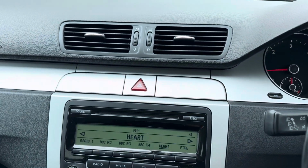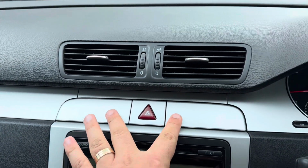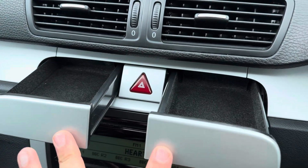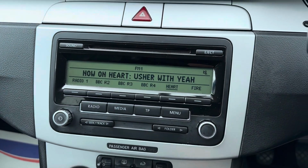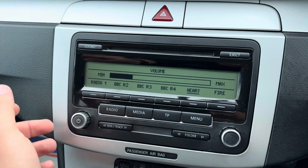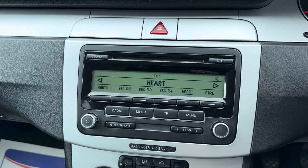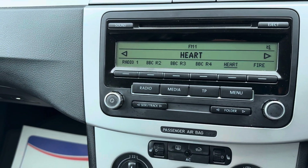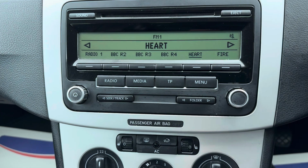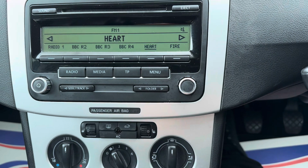And then moving over to the center, you've got your two air vents at the top, you've got your hazard lights here, and then you've got these two little cubbies where you can store different small items. You've got your radio there, which you've heard as I got in the car. It works absolutely fine. So yeah, the radio works absolutely fine. And then you've got your radio, media, TP, I think it's traffic announcement. And then you got your menu. That's obviously your volume up and down and to switch it off. And this is where you adjust the radio stations.